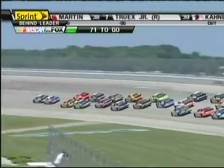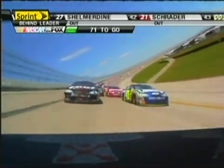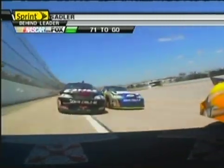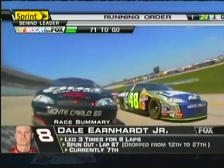I think Dale Jr. in that 8 car may have made some critical adjustments in this last little round of pit stops. And on lap 88, Dale Earnhardt Jr. and Tony Stewart in the 20 got together, spun over in turn 3 and 4. Both of them fighting their way back. Right now, Tony Stewart in the 20 back in the 15th position.